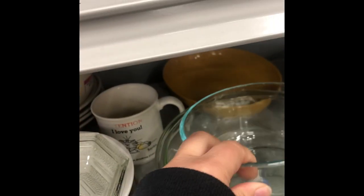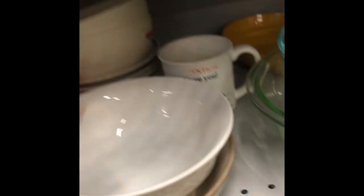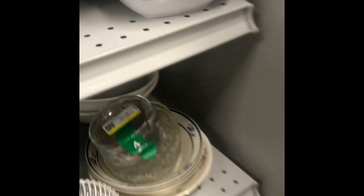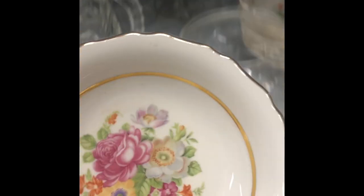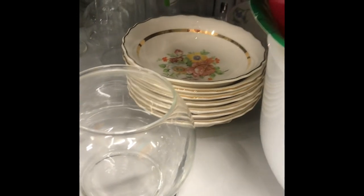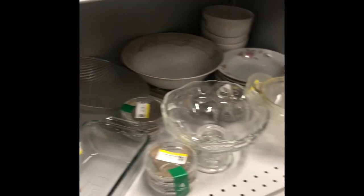But check this out. How pretty is this? This is just cool. If it were up to me, all my plates and bowls would mismatch. Nothing would go together. Oh, I love these Boynton mugs. They're so cute. But that one's definitely faded. Well, there was something in there. Let's see what's down here. Oh, look at these. I love these. These are beautiful. I mean, come on. That floral, the gold is perfect. It is absolutely perfect. And there's a whole stack. I love them. Beautiful stuff.